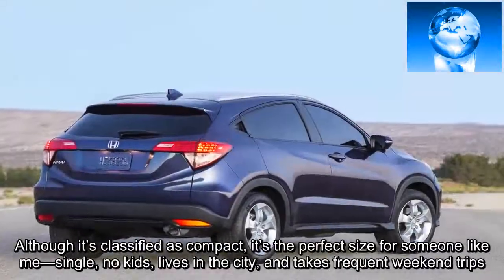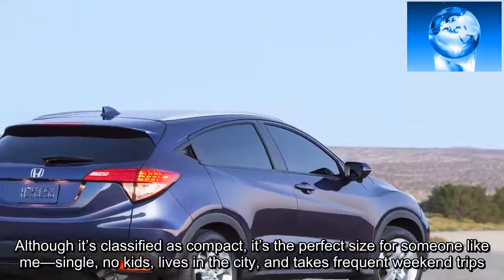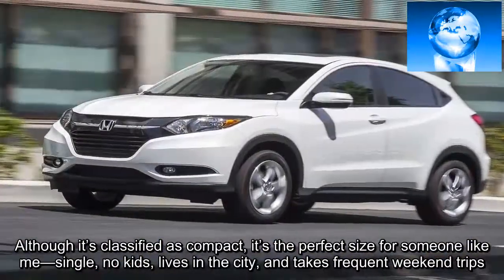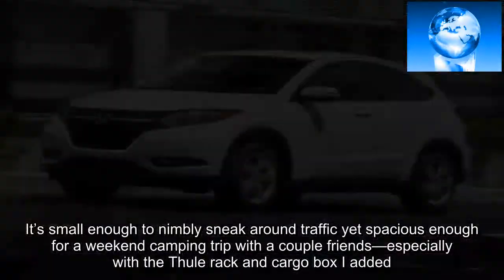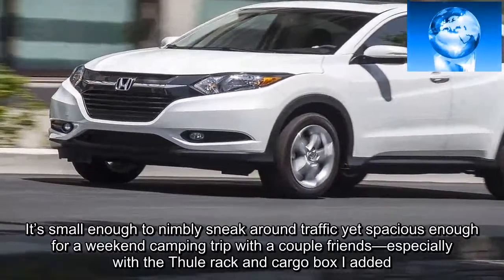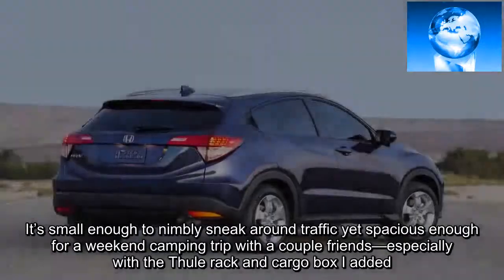Although it's classified as compact, it's the perfect size for someone like me: single, no kids, lives in the city, and takes frequent weekend trips. It's small enough to nimbly sneak around traffic, yet spacious enough for a weekend camping trip with a couple friends, especially with the roof rack and cargo box I added.